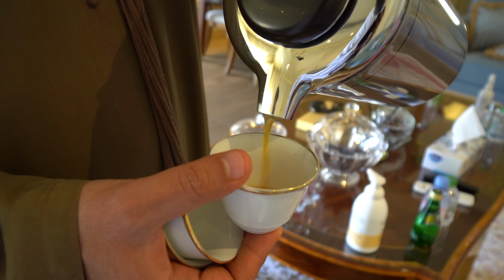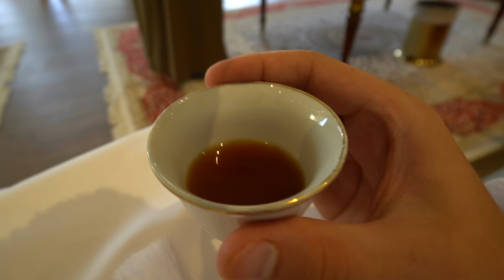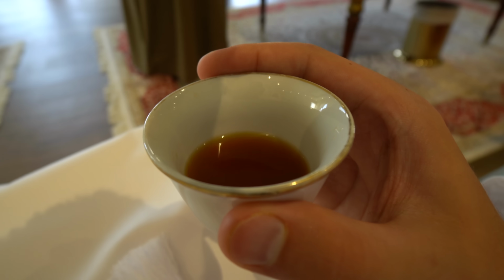This house is really so beautiful. These couches are amazing. So we're gonna sit down and have some coffee? Yes. So they serve just a very small amount in the cup, and that's because they'll just continue refilling until you're done. And when you're finished, you just give the cup a shake, and that kind of symbolizes that you're finished. But I think I'm gonna have a couple cups.